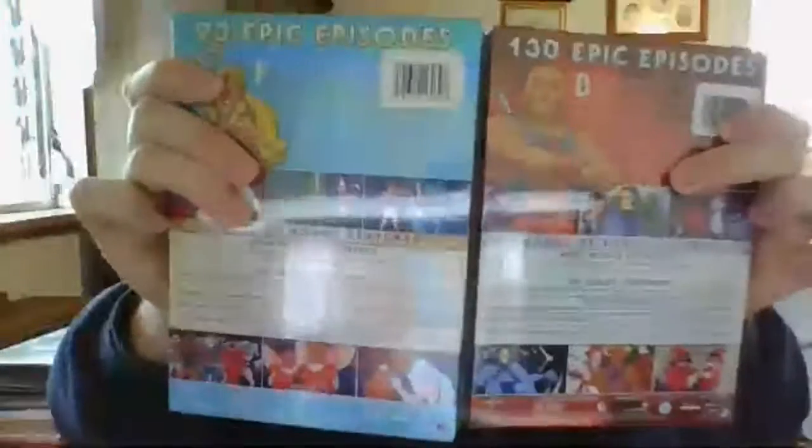Another thing, though. Looks like it's got all these bonus features on here, right? Well, guess what? It's the exact same bonus features from the He-Man set. I brought the He-Man set out just to do a comparison. It is the exact same bonus features. Here it says more He-Man adventures. Here it says more She-Ra adventures.